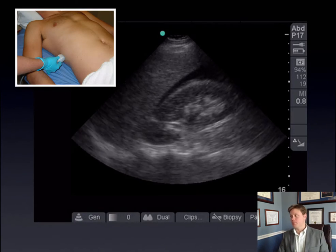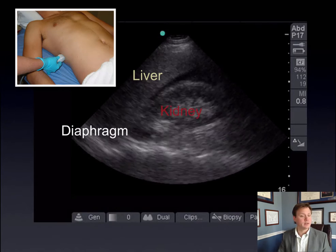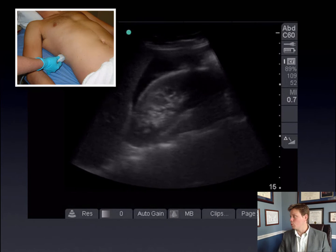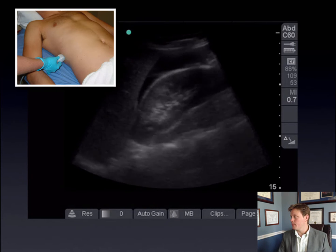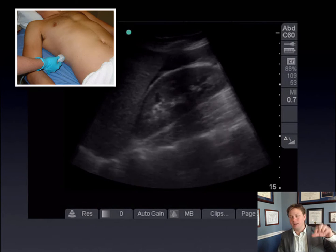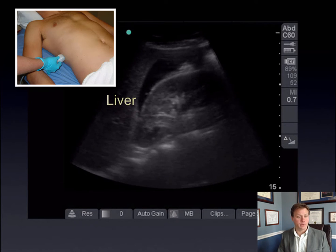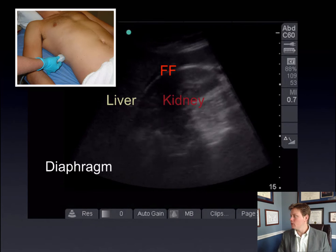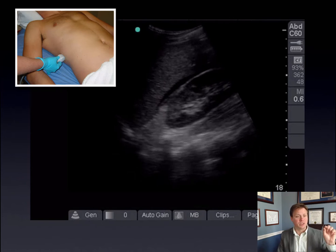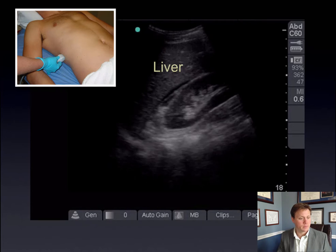Some additional examples. Free fluid seen here in Morrison's pouch. Liver, kidney, diaphragm, and free fluid. One more example. Again, you can see as I'm fanning posteriorly, it maintains that very sharp edge that you'll see with free fluid. Another example, which again is very easy to miss here, just a nice thin stripe of free fluid in Morrison's pouch.